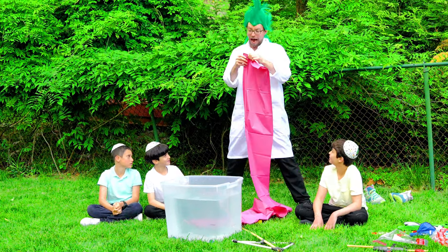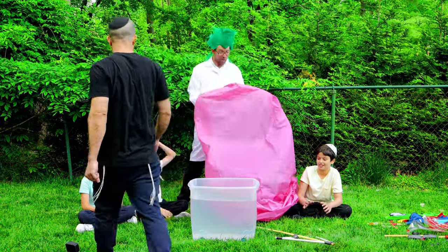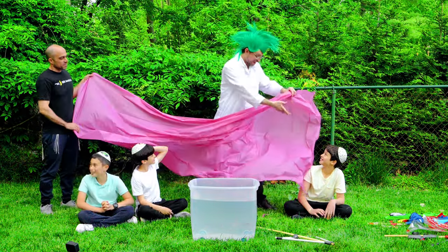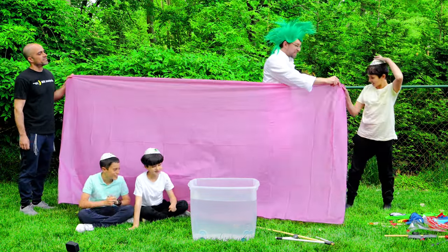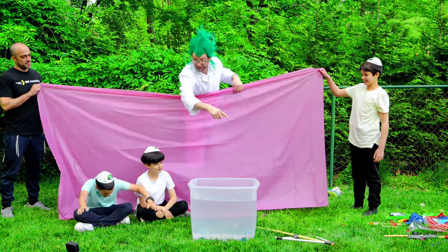Good job! We have our helper, Rotem! Everybody give a big round of applause to Rotem. Rotem, you're gonna stand right over here. Good job. And you're gonna have David stand up. You're gonna hold this just like this. Good, put on your kippah. Good job, you're gonna hold it like this. Good, now you guys are gonna lie down on the floor right in front of there.